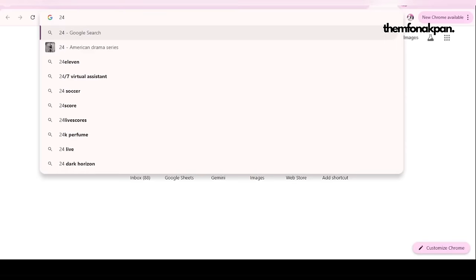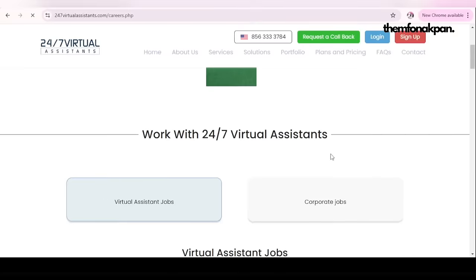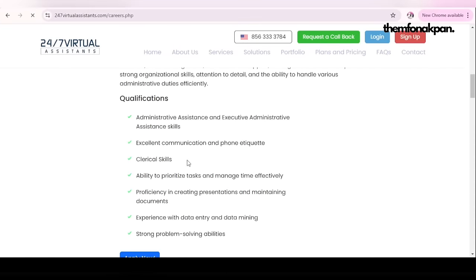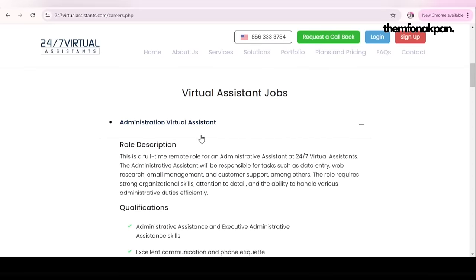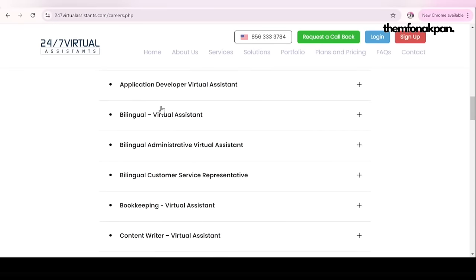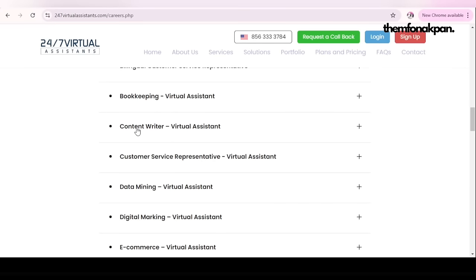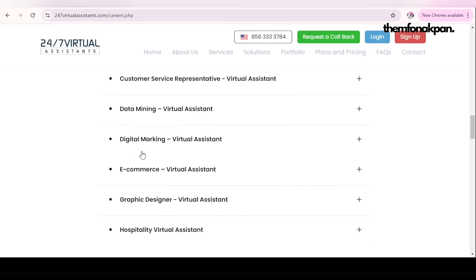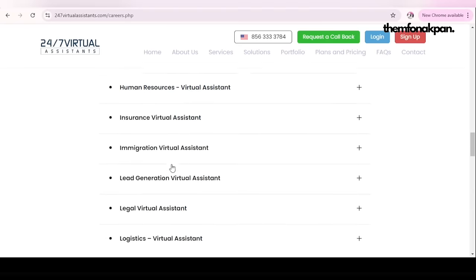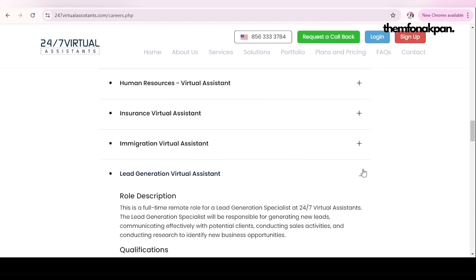Let's head to 24/7 VA now and click on careers. Let's just head to the career section at once. You can explore this website later. Okay, virtual assistant jobs. Here we have administration virtual assistant, application developer, bilingual content writer, virtual assistant. Oh, looks good. Digital marketing, human resources. Okay, move on. Oh, lead generation. I love this one. Should we do this one? Nope. I just heard somebody telling me nope.